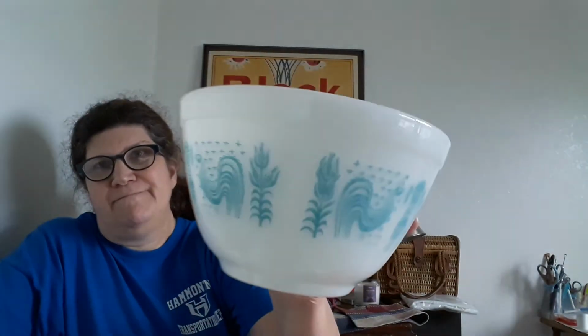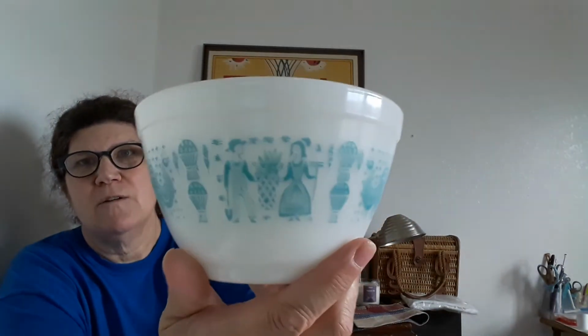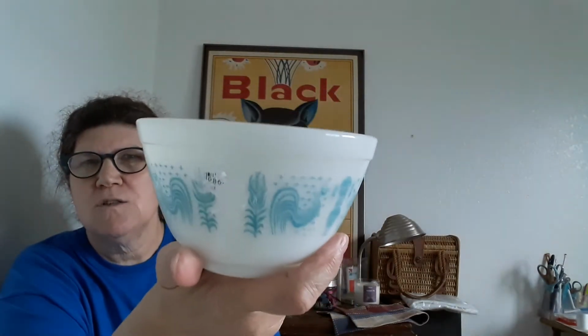So that was the sewing stuff. So let's talk about the non-sewing stuff. And these first two things I found on Monday. And they are, that's right, this pattern. It's Friendship, I think it's called. These are in amazing condition. This is in really amazing condition.